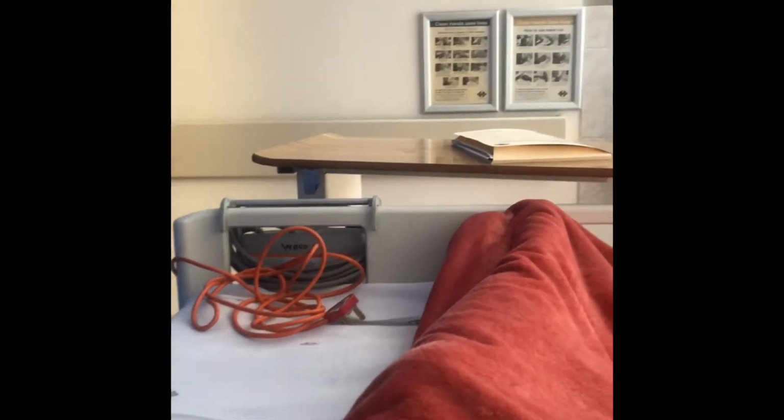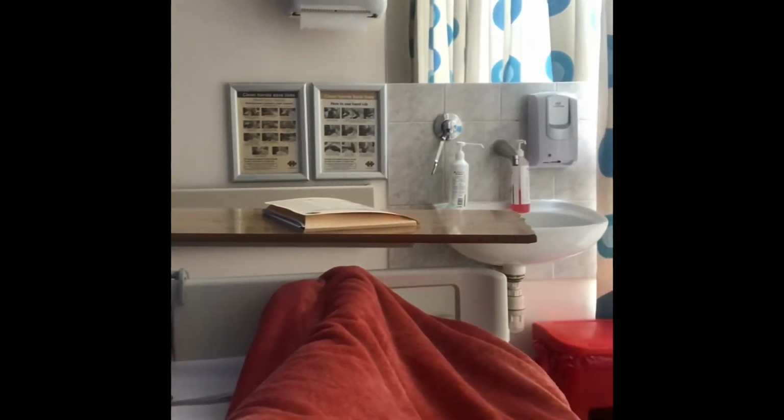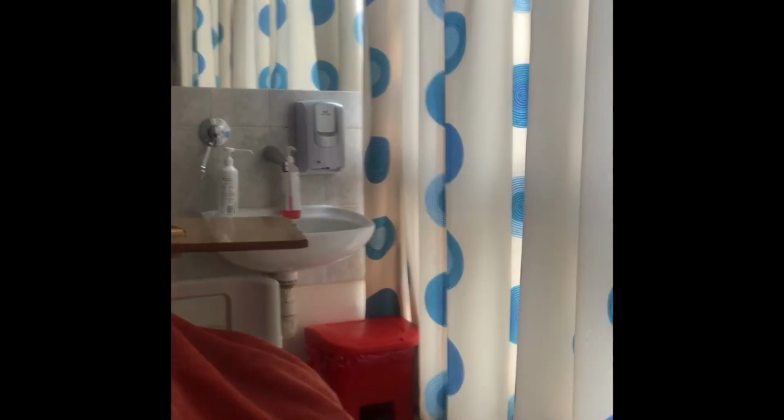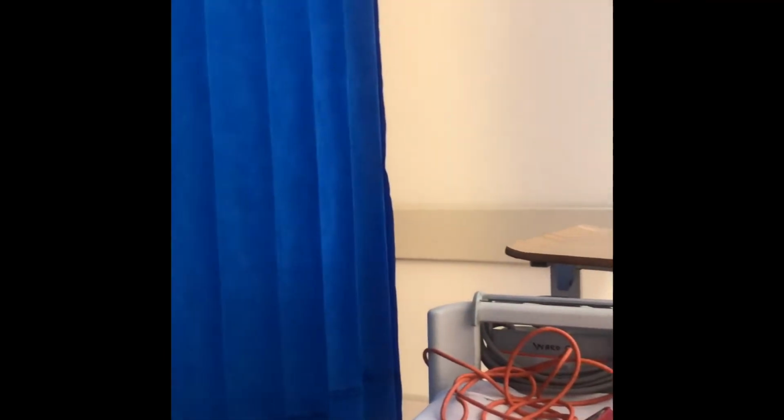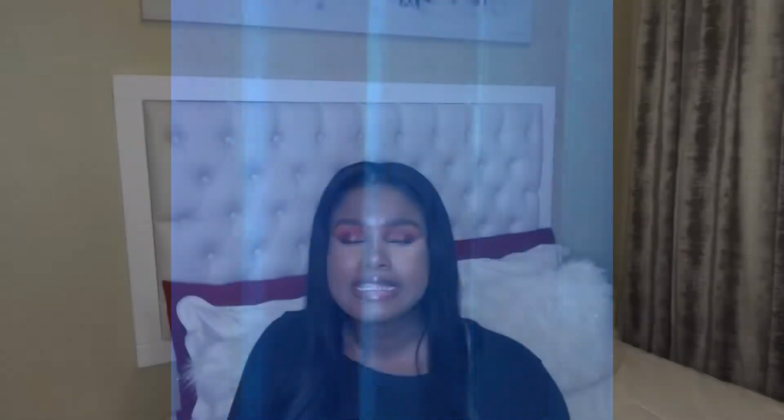So this was my room at the hospital. There were two of us sharing a room, so the other lady was next to me. I was lucky enough to get a window view, so I could open the curtains and just have a nice view outside. And yeah, so this was my room. That's when the anesthetics started to wear off.